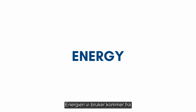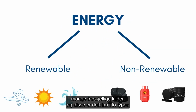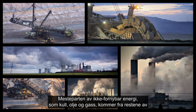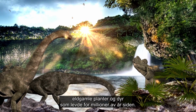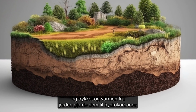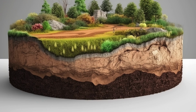The energy we use comes from many different sources, and these are broken down into two types: renewable and non-renewable energy. Most non-renewable energy, such as coal, oil and gas, comes from the remains of ancient plants and animals that lived millions of years ago. As the years went by, these remains were buried under mud and sand, and the pressure and heat from the earth turned them into hydrocarbons.